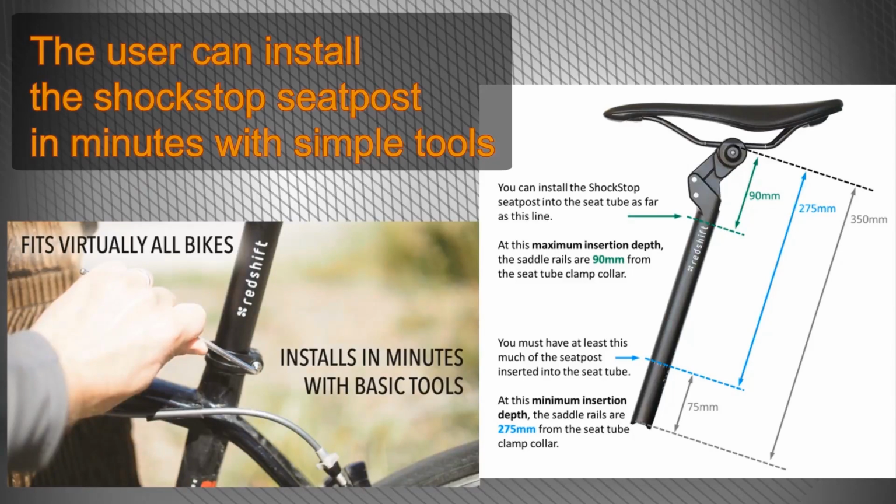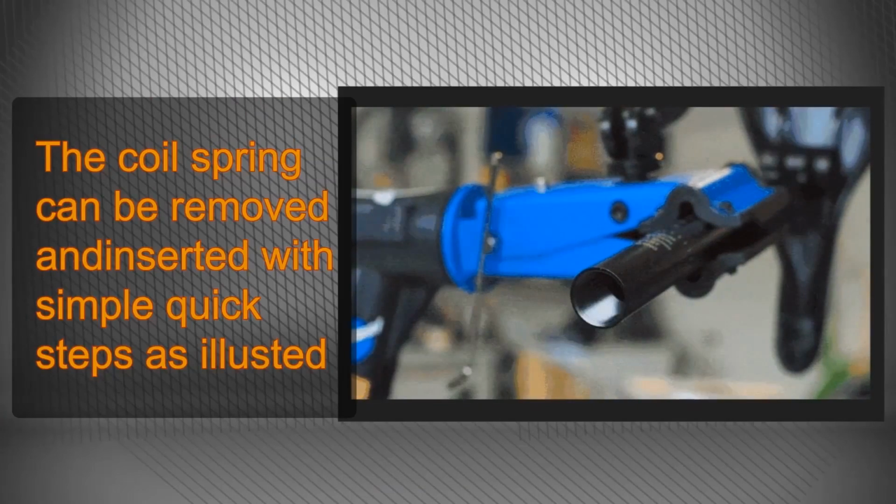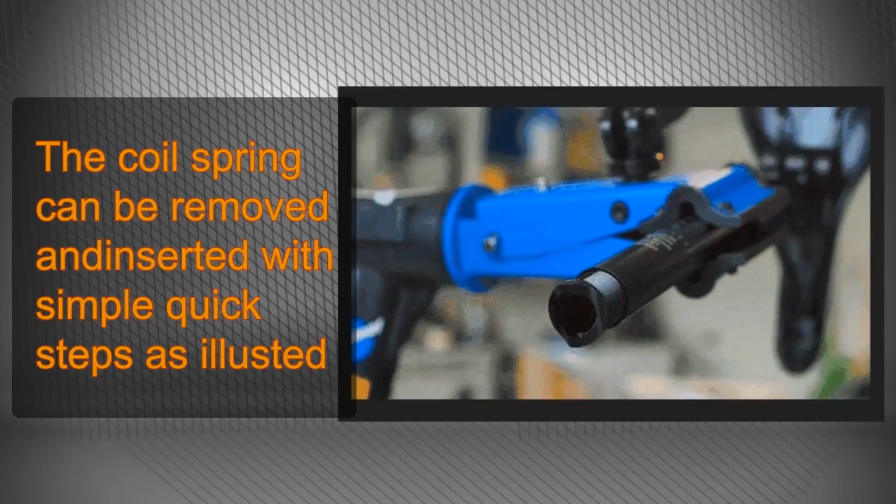At 350 mm length, the shockstop can be inserted with as little as 90 mm exposed above the seat tube collar, or as much as 275 mm exposed. The same thing can be done with the coil spring if the bike would be used by someone with a different weight, as illustrated.